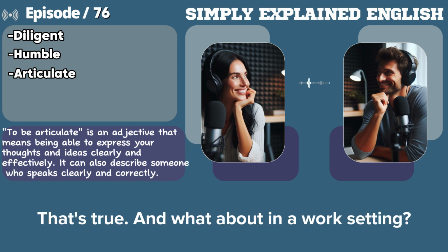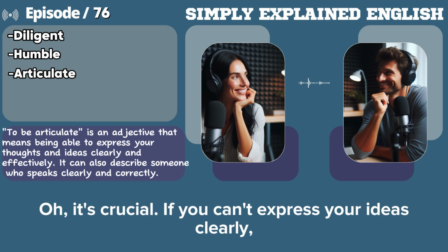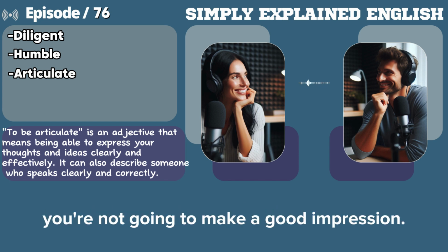That's true. And what about in a work setting? How important is it to be articulate in a job interview, for example? Oh, it's crucial. If you can't express your ideas clearly, you're not going to make a good impression.